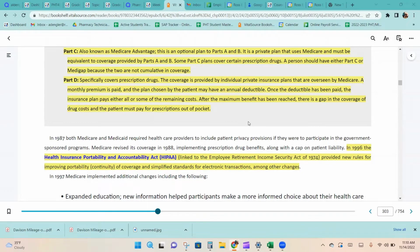It's provided by an individual private insurance plan that's overseen by Medicare. A monthly premium is paid, and the plan chosen by the patient may have an annual deductible. Once the deductible has been paid, the insurance plan pays either all or some of the remaining cost. After the maximum benefit has been reached, there is a gap in the coverage of drug costs, and the patient must pay for prescriptions out of pocket.